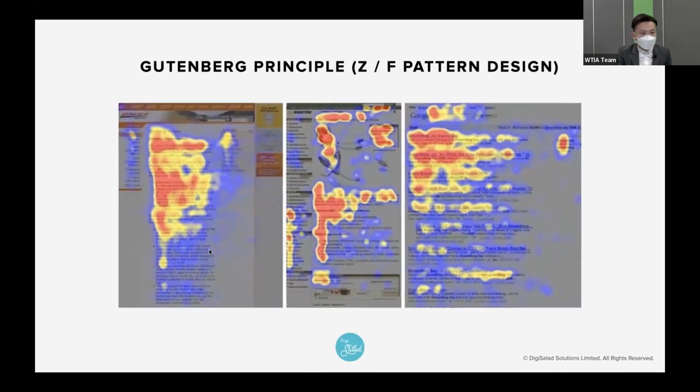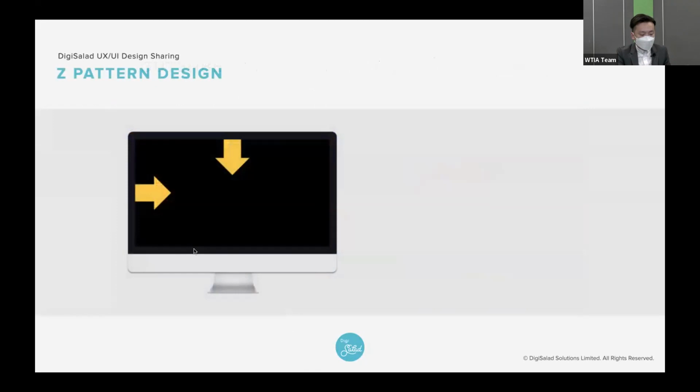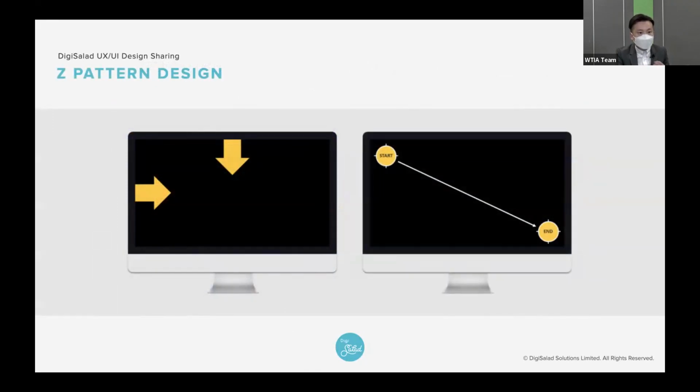There are some examples of heat maps showing that on most websites, people will scan the content from the top left corner and then scan the data or content in the middle part. So this is the fact that users sometimes scan content with an exact pattern flow. That's why some companies put their logo in the top left corner. And the flow will be from top to bottom and left to right. So when we do UI design, we need to think about how to arrange content, no matter whether it is an app or a website.